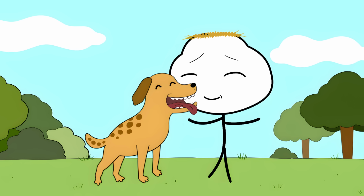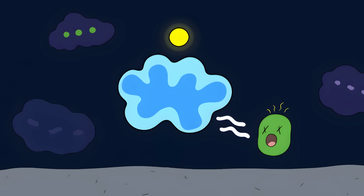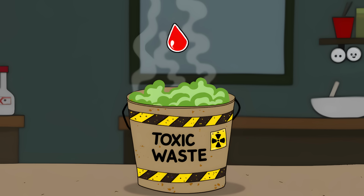Everyone's heard that old saying about how a dog's mouth is cleaner than a human's. Well, turns out that's about as accurate as saying sharks are just misunderstood dolphins. Dog saliva does contain some fancy proteins that can kill certain bacteria, but that's like saying there's a drop of medicine in a bucket of toxic waste.